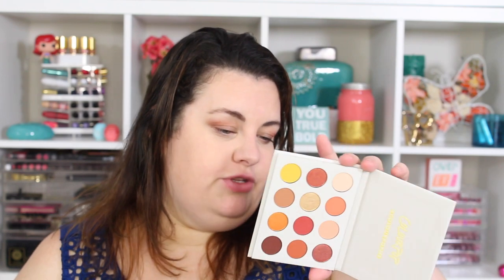When you look at the inside of this palette, don't you just die? Like, I just die. I love it. I love it. So, this has a good combination of mattes and shimmers.